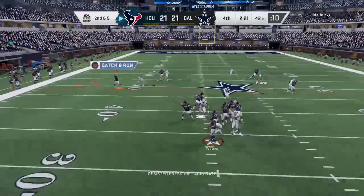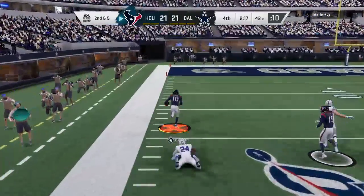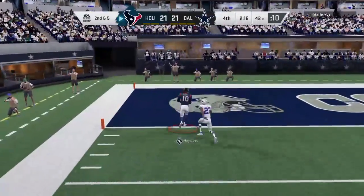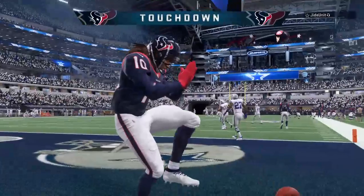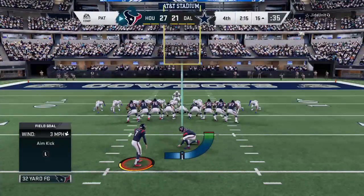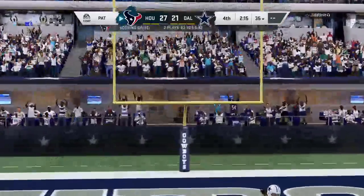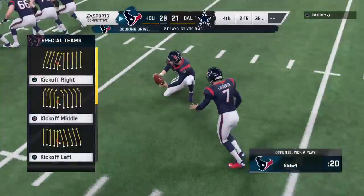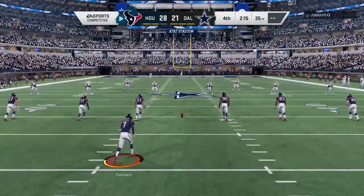Second and 5 now. Watson throwing the out route incomplete. It's Hopkins. And he's got Rome. Touchdown, Houston. Deshaun Watson, 4 touchdown passes now in the ball game. And they are able to break the tie and move out in front here in this 4th quarter. Extra point by Fairbairn, up and good. And the decision to just kick the extra point winds up successful.